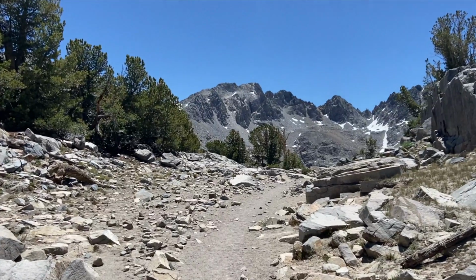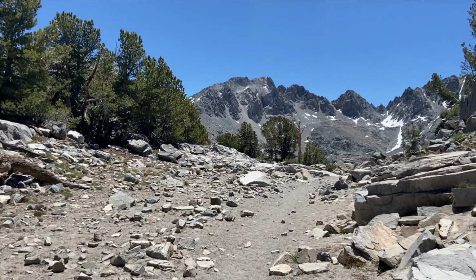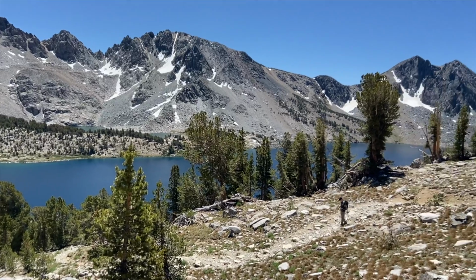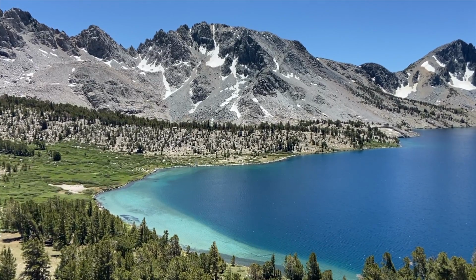Cresting this pass at 3.6 miles and 10,800 feet was amazing, as we were rewarded with panoramic views of Duck Lake, cradled in a circle of 11,000-foot peaks and ridges. It's gorgeous and well worth the effort.